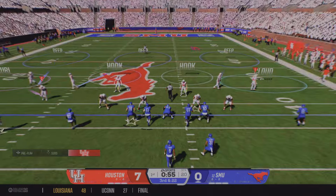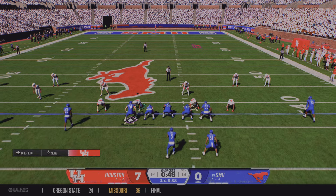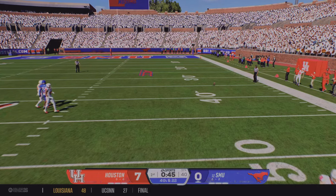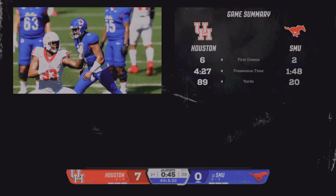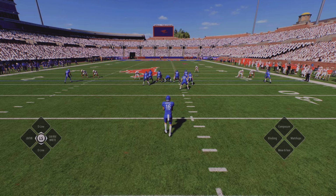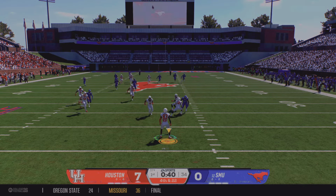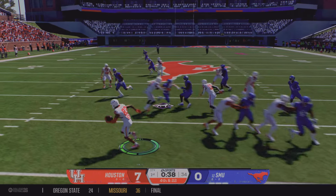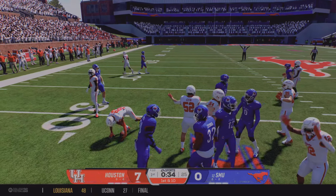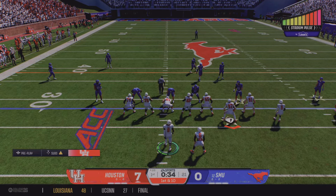So here comes 3rd and long, trying to overcome that sack. This is going to be really difficult. Looking to throw it on 3rd and very long. But they don't connect. It's incomplete, and it brings up 4th down. The Mustangs will line up to punt it away. Returner is tackled by this punt coverage team. Here's the first play of the drive. It started at 28.